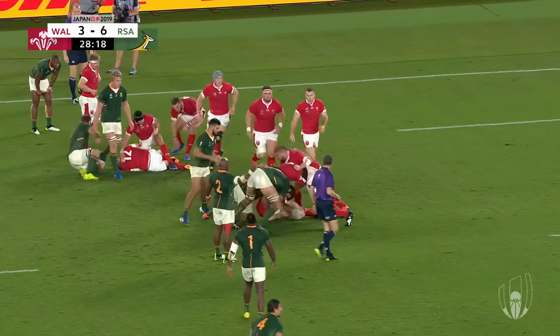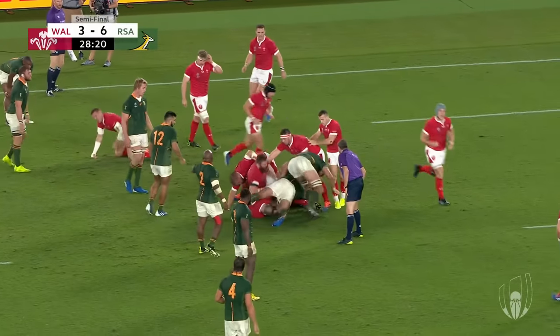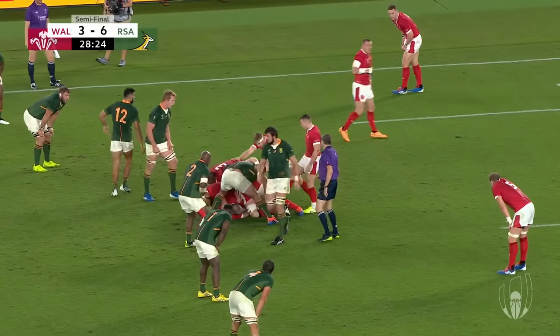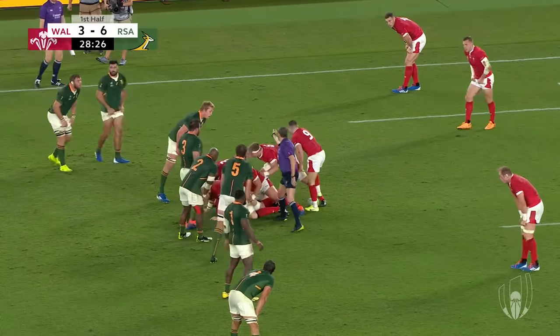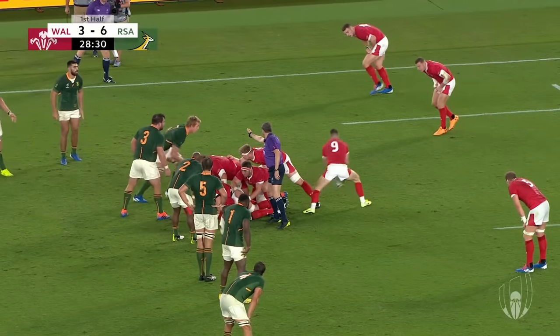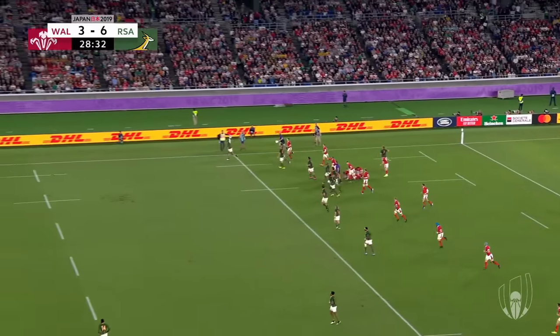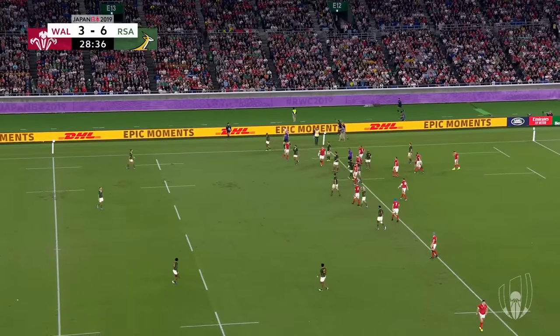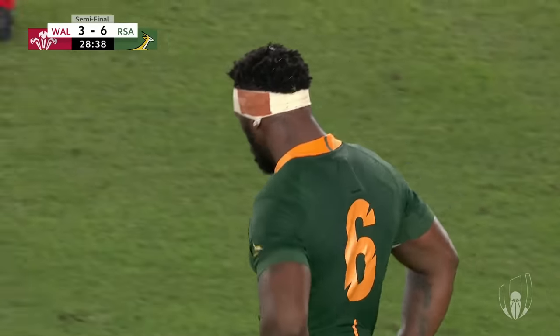Again happy to go through the phases inside their own 22 here, Wales, and it's normally resulted with a box kick from Davies. It's a carbon copy this time around, though. It is to touch. Yeah, just a threat that they show, isn't it?